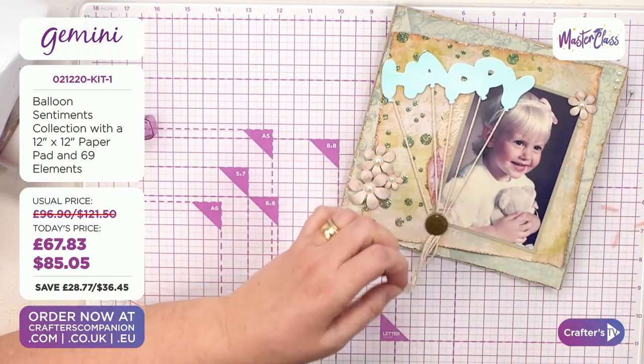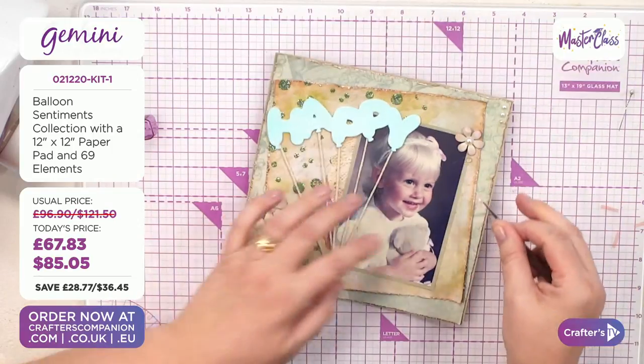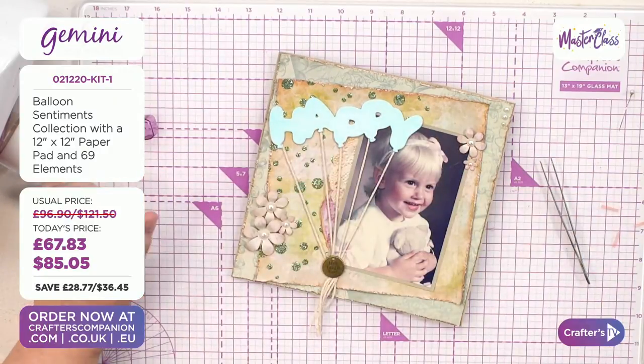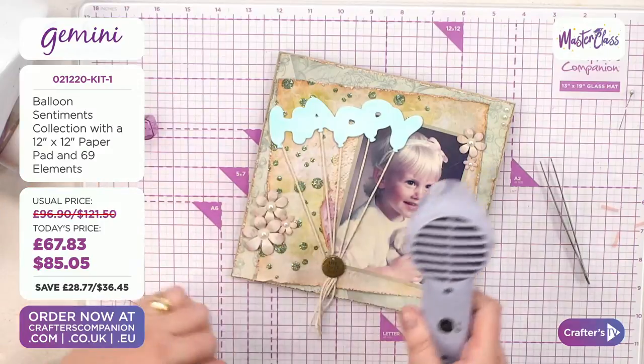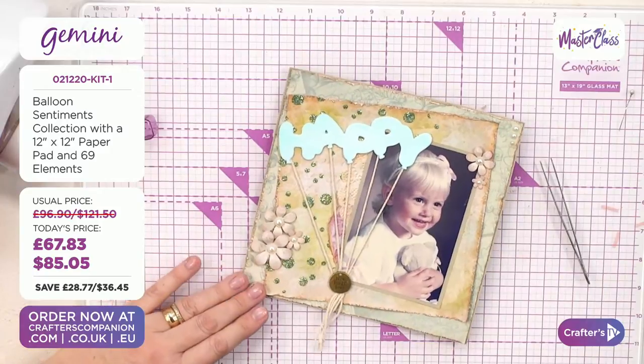And again, if you use a hot glue gun and you get those little strings of glue, I can just see them across my project now. When it's all done and dry, just use your heat tool gently over the top of it, and all that glue just disappears. It just melts into nothingness and disappears.